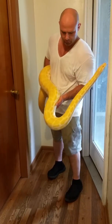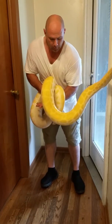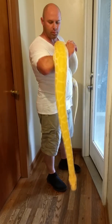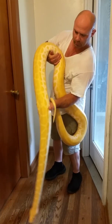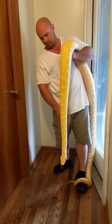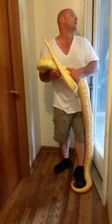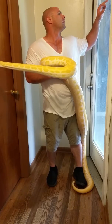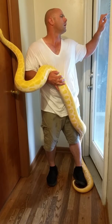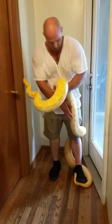I can't remember how old she is. I think she's around 1.5 years old, something like that. They get fed weekly, or the past few months it's been every 2 to 3 weeks, just because I don't get the time to feed them with all that stuff. Let's see, I don't think I weighed her. But I'm saying she's around 40 pounds, 10 feet, something like that.